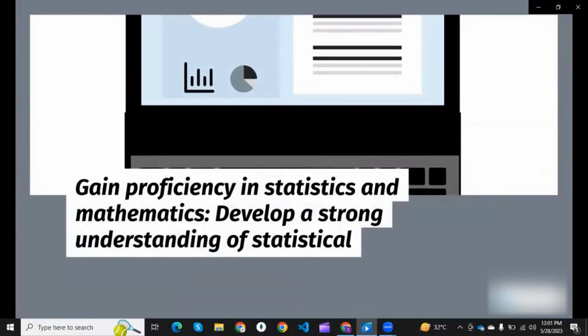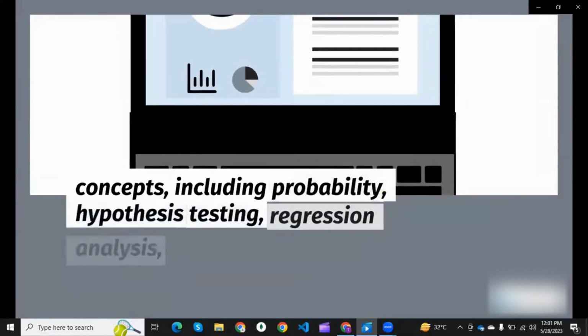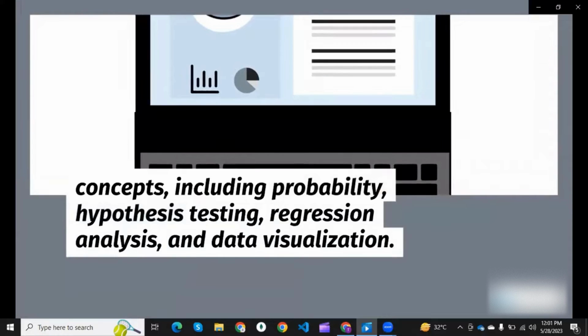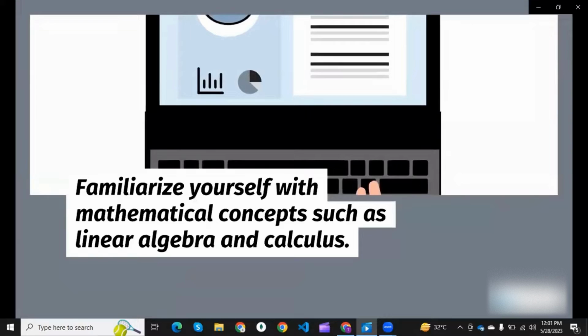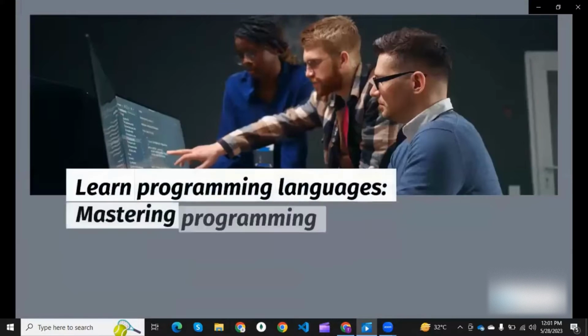Next is gain proficiency in statistics and mathematics. Develop a strong understanding of statistical concepts, including probability, hypothesis testing, regression analysis, and data visualization. Familiarize yourself with mathematical concepts such as linear algebra and calculus.